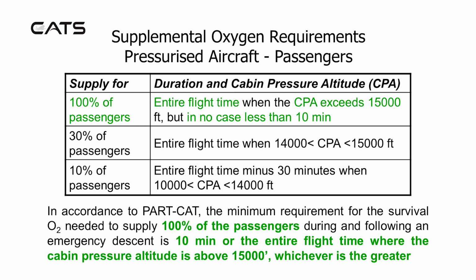There shall only be a requirement for supply for 30% of the passengers when the entire flight time is above 14,000 feet and below 15,000 feet cabin pressure altitude, and only 10% of the passengers for the entire flight time minus 30 minutes when the cabin pressure altitude is above 10,000 and less than 14,000 feet.